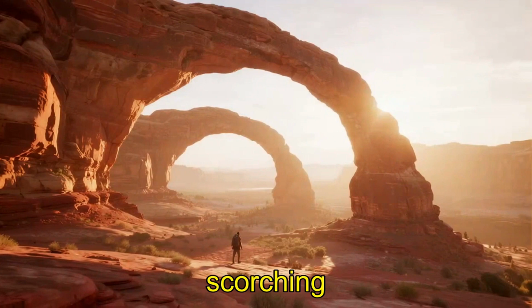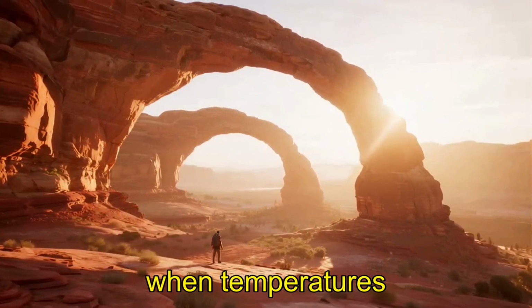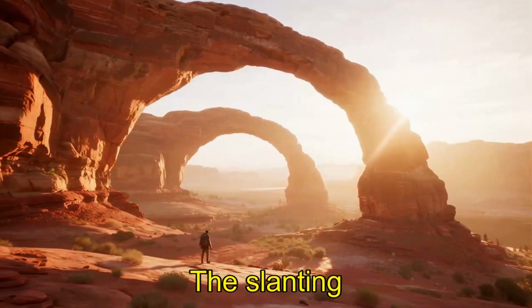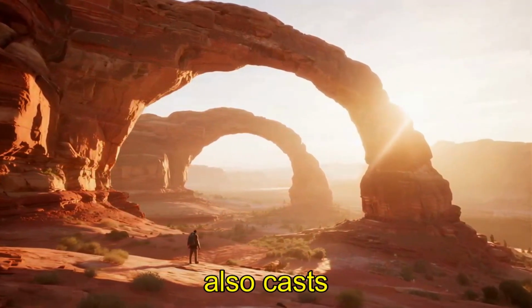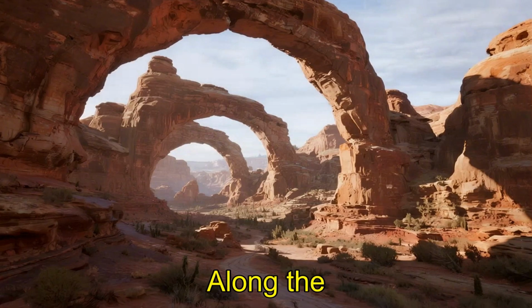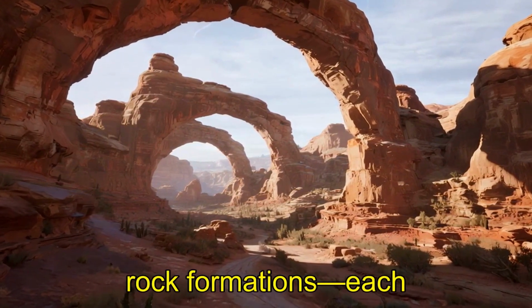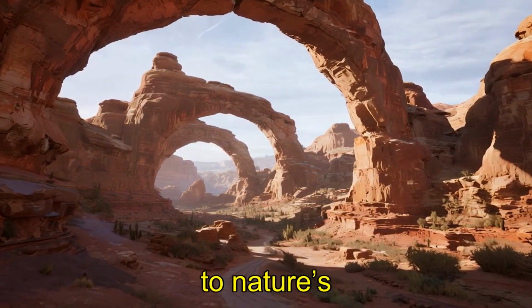Summer in Arches is scorching hot, so plan your hikes for early morning or late afternoon when temperatures are cooler. The slanting sunlight at these times also casts unique shadows on the arches, highlighting their texture. Along the way, you'll spot all kinds of smaller arches and rock formations, each one a testament to nature's creativity.